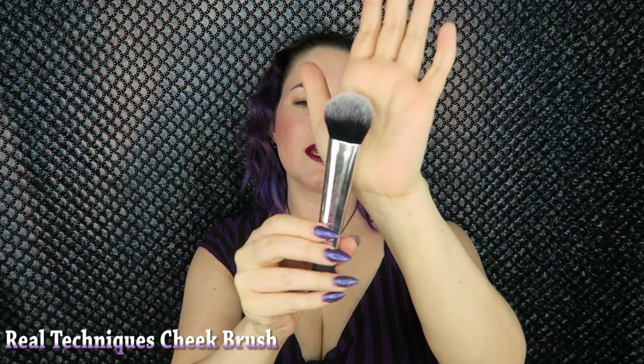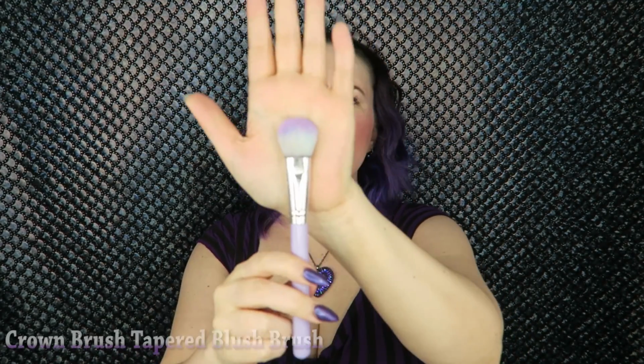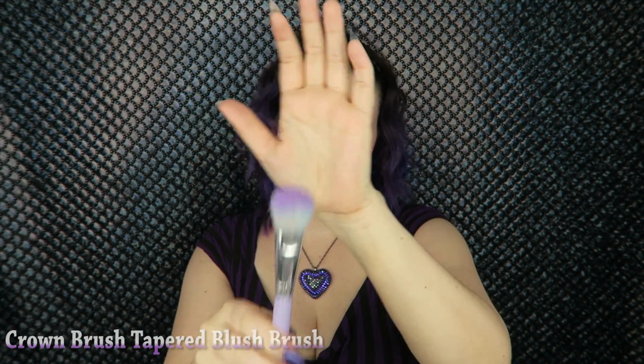My other blush brushes are the Wayne Goss 2 brush, the Real Techniques cheek brush, the Crown Brush tapered brush. And I do really find this Real Techniques fan brush helpful to soften and blend out the edges. I like to use my beauty blender to blend out the edges, but this just seems to diffuse things a little better. So I recently started doing this and I think this looks better.